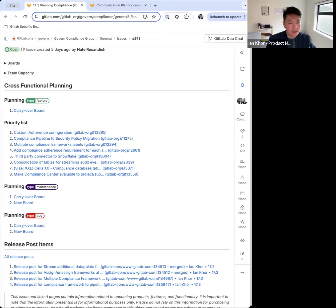With 6 and 7, I'll talk about them together. Again, these are product performance improvements, and we want to ensure that audit events and audit event streaming continues to be performant for our key customers. And to that end, we continue to undertake key database changes via the sales initiative and consolidation of tables for streaming audit events. And this is to ensure that audit streaming remains performant and efficient, as well as to obviously help them to collect key information that they're after in as efficient a time as they can.